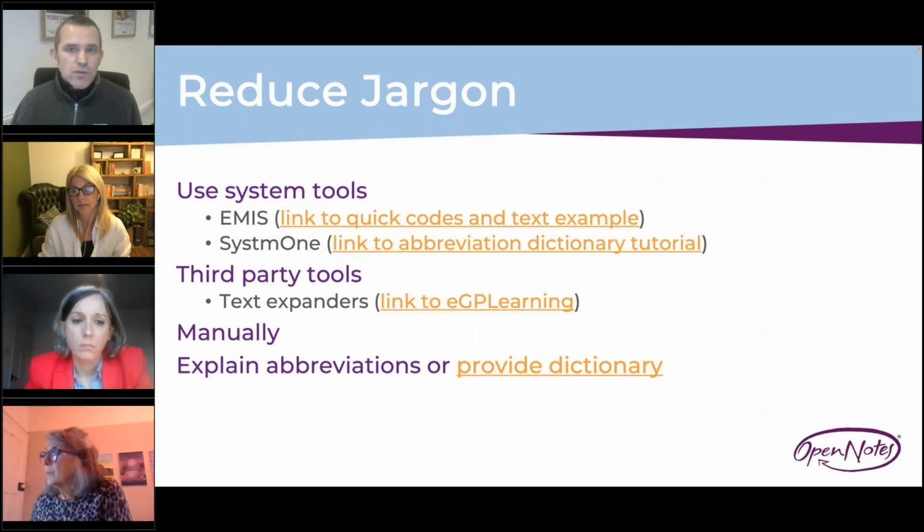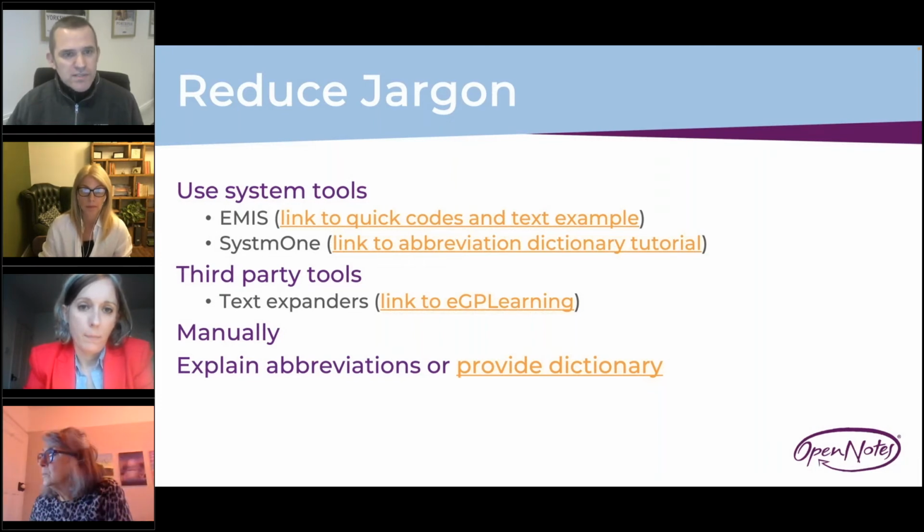But EMIS has got some quite good tools that convert abbreviations into full text, and just 4 letters would convert into as many sentences as you want. So you could get SSRI converted into the whole description of how you've started an antidepressant, how you've explained what the likely side effects are, how you've explained that it might take 5 or 6 weeks before it's going to start to work, what they should do if they find themselves in a crisis. So that could be like a mini essay, all just from 4 letters that you type in using EMIS. System 1's got some similar tools.